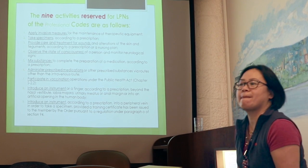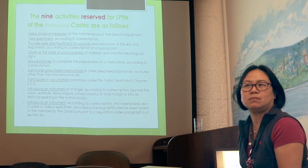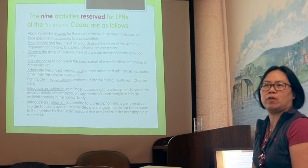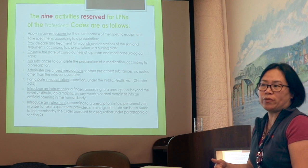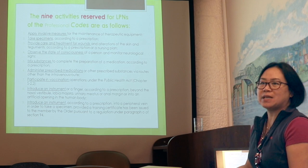Do you guys usually get orders to insert IVs? Do they write it in the chart? Sometimes. If it's to start infusion. Okay, so then they would definitely have to be clearly written in the chart for an LPN. It's not always written. Sometimes we get a verbal order, or sometimes they just write it. Okay. Not all the time. Because if they say start NS but there's no IV, you know you have to put in an IV. Yeah. But if it's not written, insert an IV in the chart, then the LPN shouldn't. But the nurse can take the verbal order from the doctor, write it down, and then the LPN can do it once you've delegated it to her.